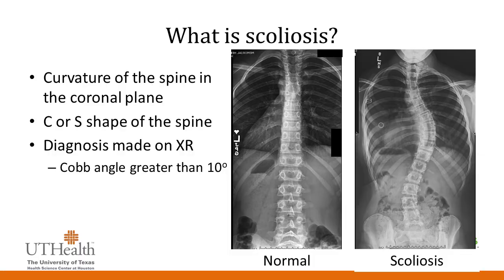I just wanted to go over a couple things that were discussed in more detail at the last part of this series. First of all, what is scoliosis? To refresh, scoliosis is a curvature of the spine that's seen in the frontal or coronal plane, and it either comes in a C or S-shaped curvature, and it's usually diagnosed definitively by X-ray.